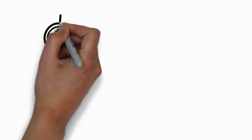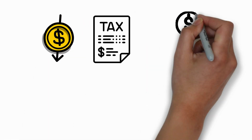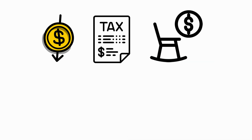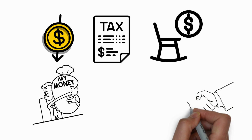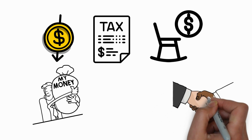By taking advantage of deductions, tax credits, retirement accounts, and other tax-advantaged strategies, you can keep more of your hard-earned money. Remember to consult with a tax professional to see which strategies will work best for your unique situation.